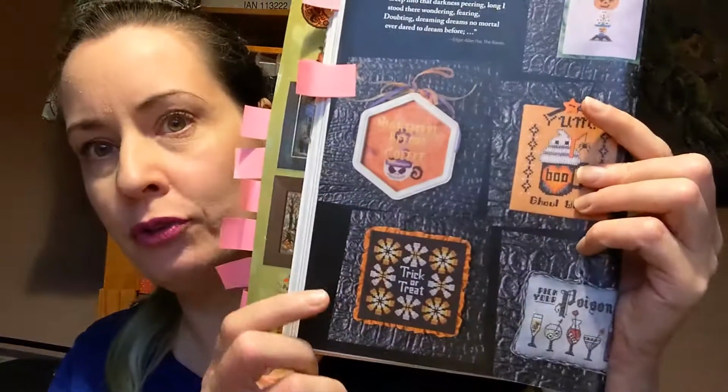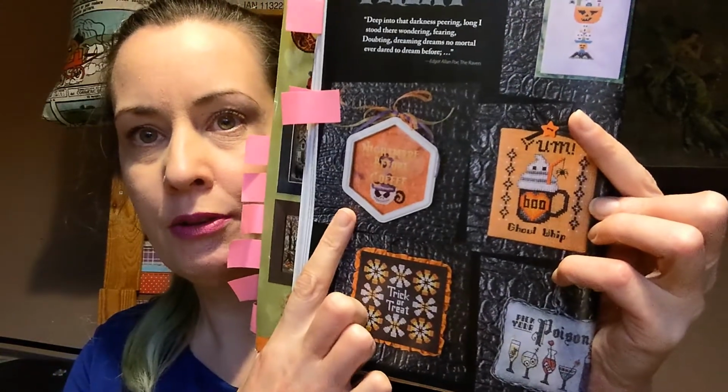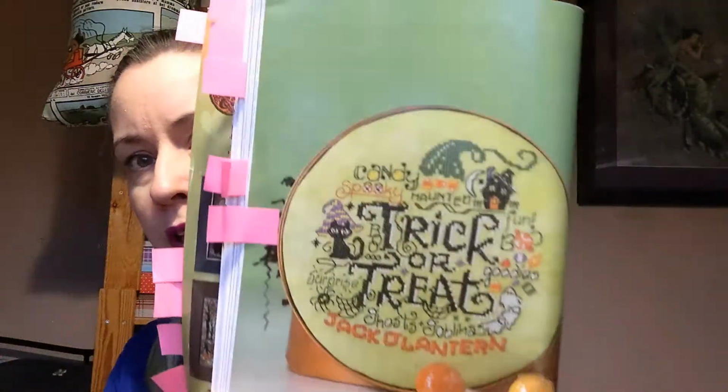There's this page of ornaments. I like this one, and I like this one that says pick your poison. I like this one which is reminiscent of Jack Skellington. So there's a few there that I'd stitch. I really need to make some ornaments because I do have a Gotham's tree that we get out every year for the whole of October and some of November, and we decorate it up with Halloween stuff before we change over to a Christmas tree.